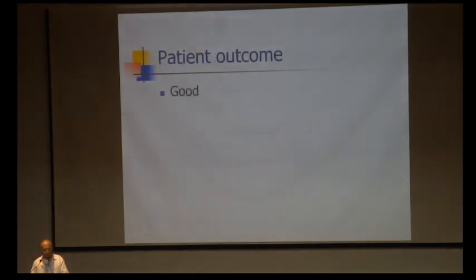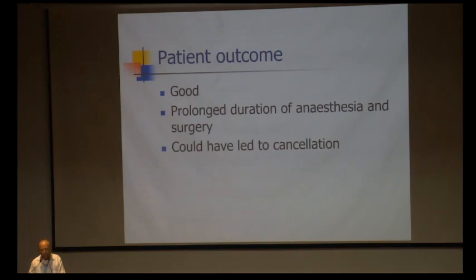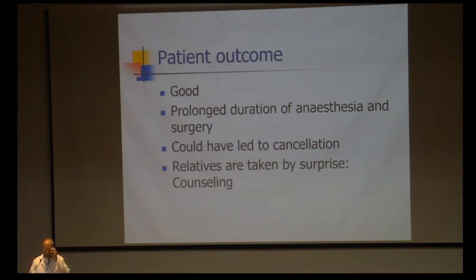The ultimate outcome of the patient was good. However, it led to prolonged duration of anesthesia and surgery. It could have led to cancellation of the surgery, and relatives were taken by surprise, so they required a lot of counseling. Now, the issue here is, there was some error at the stage of doing ultrasound. Now, the immediate knee-jerk response to this event would be, let us do CT scan of all the patients so that we never face this. That's not correct. We need to find out what has happened at that particular time and take measures to ensure that it does not happen in future.